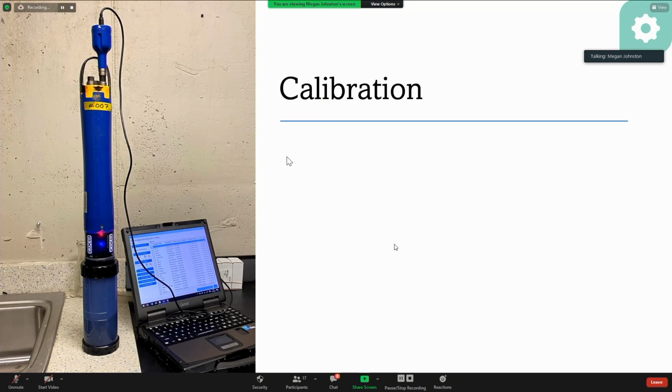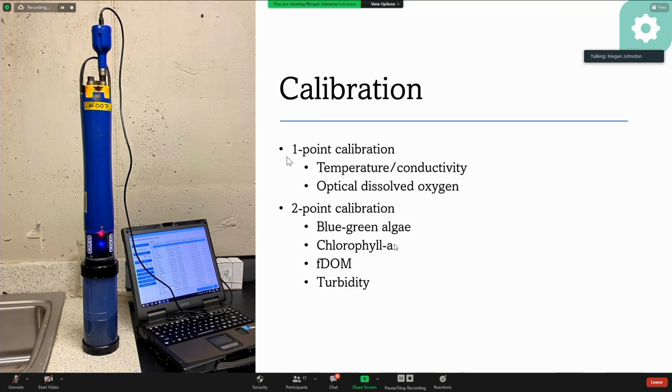And we can do either a 1 point calibration, which means that we only use one standard, or we can do 2 points, which means that we have 2 different standards and we calibrate it to both of those standards. So we use 1 point for temperature and conductivity, and we use another for dissolved oxygen.